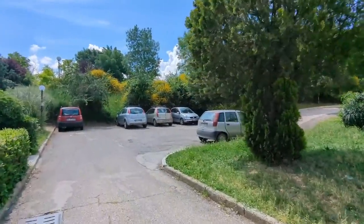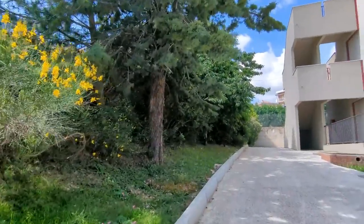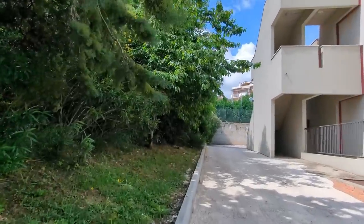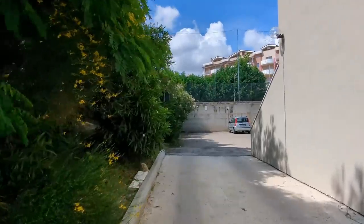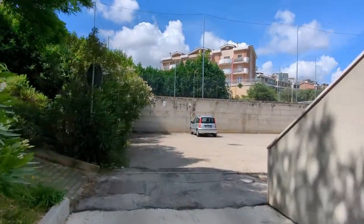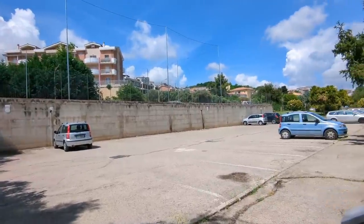This area is really quiet while still being close to all the amenities of Guglionesi. And just chatting with Alessandro, he has told me that in this area there is a supermarket walking distance from here, there is a tennis court, a park, and also a soccer field, which you could probably see up above there.